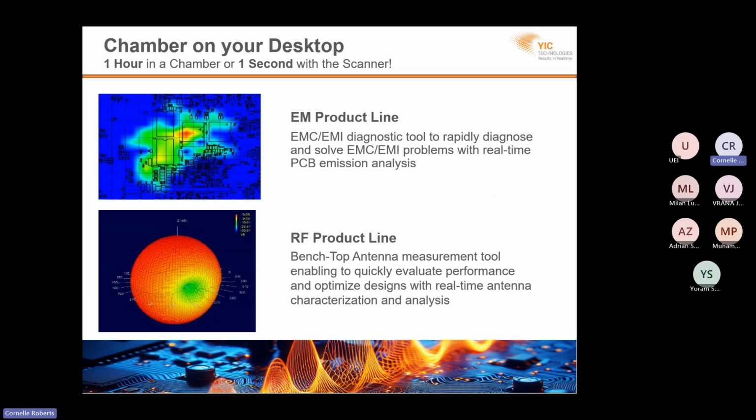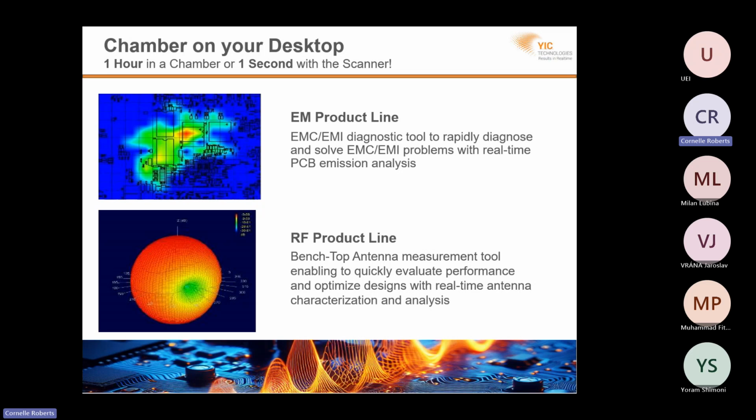Y.I.C. has two product lines. The first one is the EMC line, the EM product line, and this is what we will be focusing on today during this webinar. But we also have another very interesting product line, which is the RF product line. This is an antenna tester and characterization tool. It's a very similar look and feel to our EM product line, but the difference is it measures different phases of the emissions, and also it can predict the far field.